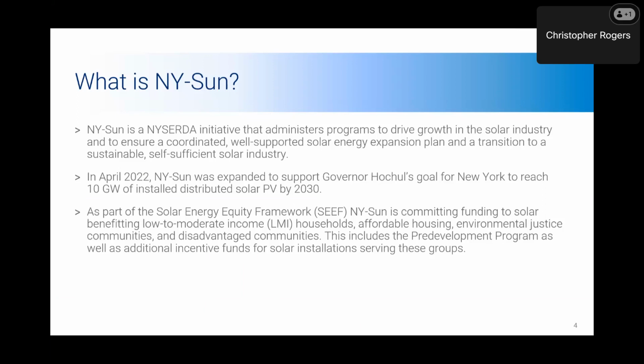And so this includes specific incentives for single family housing, multifamily housing, incentives that encourage community solar projects to target disadvantaged communities, and significantly, the Affordable Solar and Storage Pre-Development Technical Assistance Program, or PON 3414, which is intended to encourage the development of more community-based projects that are targeting disadvantaged communities. Next slide.